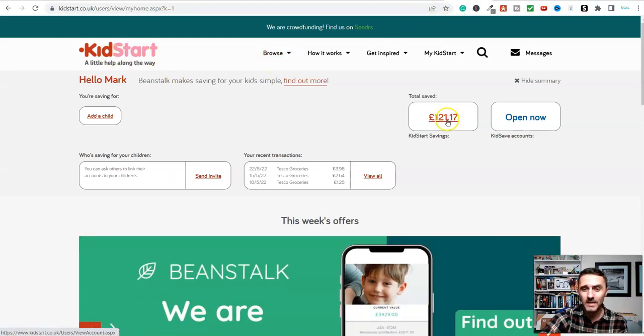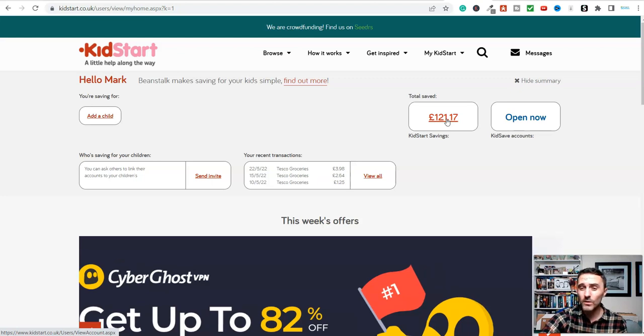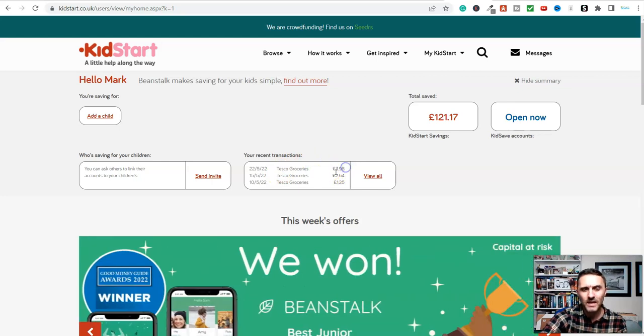Now you can see here, I have actually saved £121. And here's the cool thing. I literally have done nothing different to how I normally shop online. And you can see here, these are my recent ones. So here I earned £3.98, I earned £2.64 here, and many more.